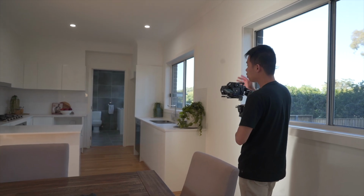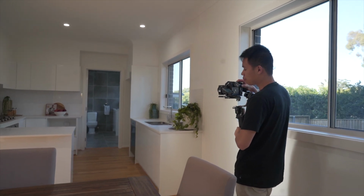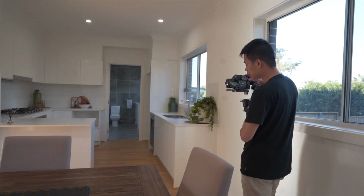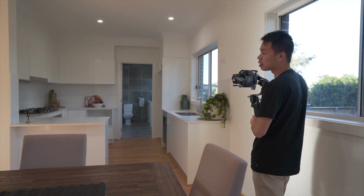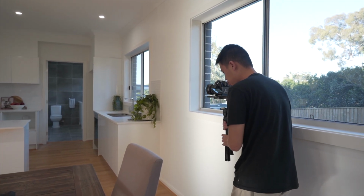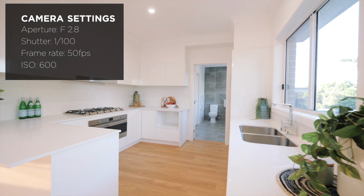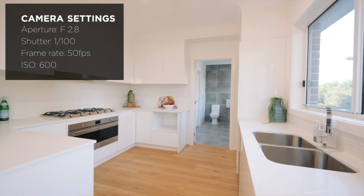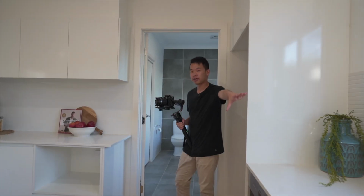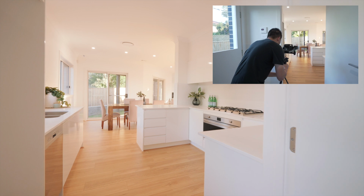And now we're gonna shoot the kitchen, and because the kitchen's a bit darker, we're just gonna bump down our aperture. If your aperture is at your lowest, what you can do is bump up your ISO. And same thing guys, just a simple pushing shot. And like I said just now, try and get multiple angles. I got an angle from there, and now I'm just gonna get another angle of the kitchen from here.